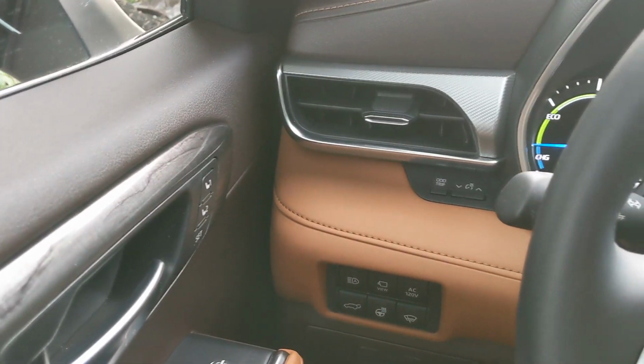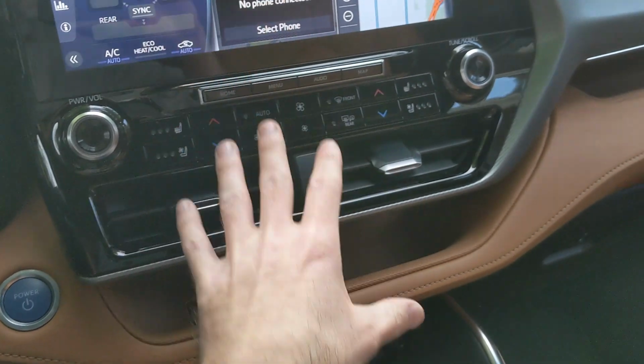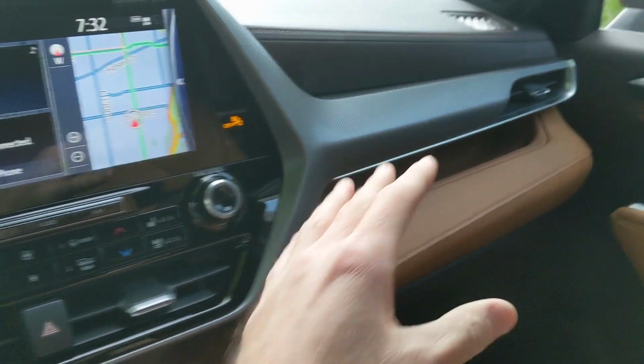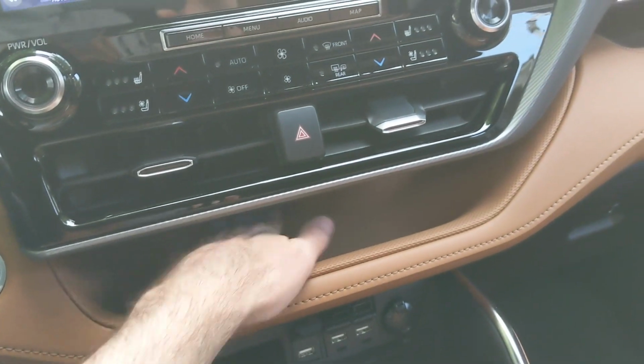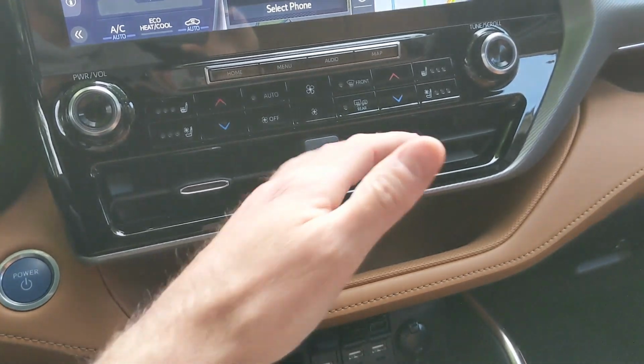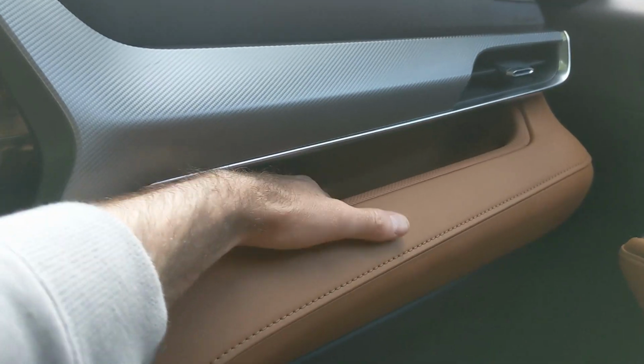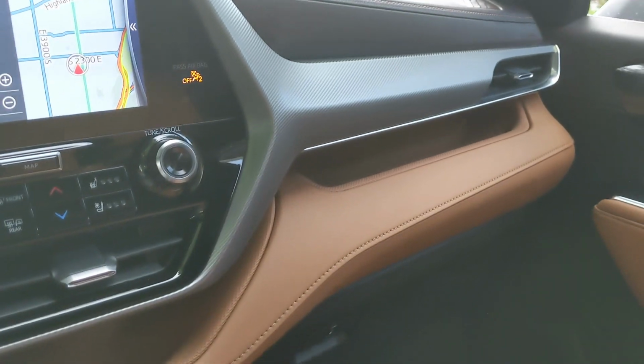So one of the first things you'll notice is a storage shelf along the center stack and in front of the passenger seat. So plenty of room right here. You could fit a phone, wallet, sunglasses, multiple phones, multiple wallets, your keys. Plenty of things would fit in place here as they would in front of the passenger here.